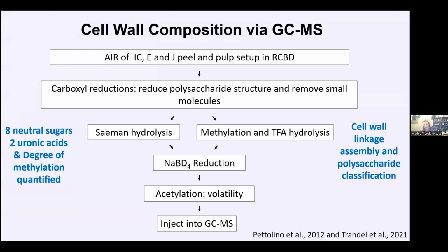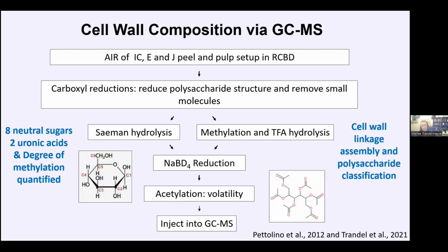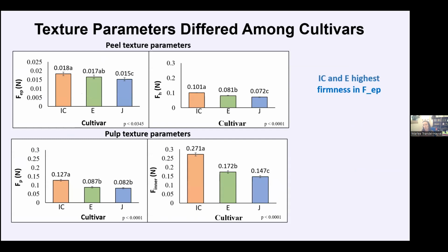Then all samples were brought back together and further reduced with sodium borodeuteride. Now, this reducing agent is critical because it tagged the anomeric carbon, or carbon number 1, and then reduced the sugars from ring to open form. Once this reduction occurred, I acetylated my samples for volatility and injected them into the GCMS. After performing all of these methods, we were able to sift through some of the results.